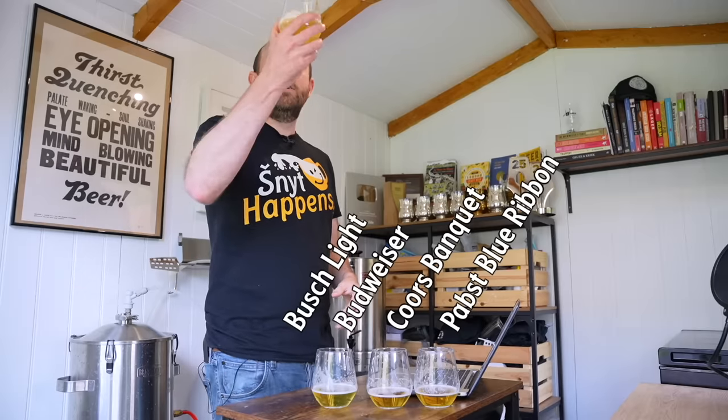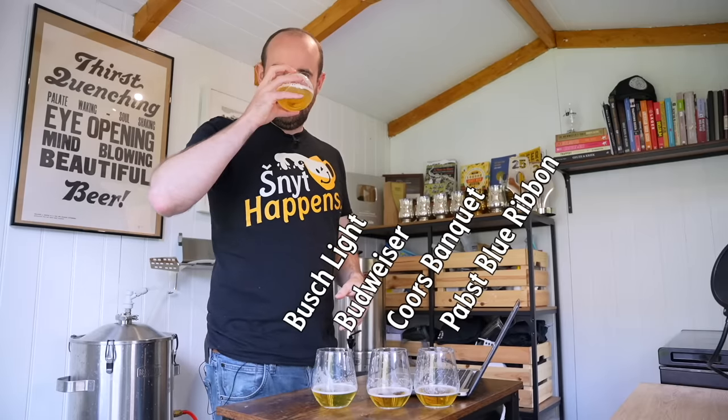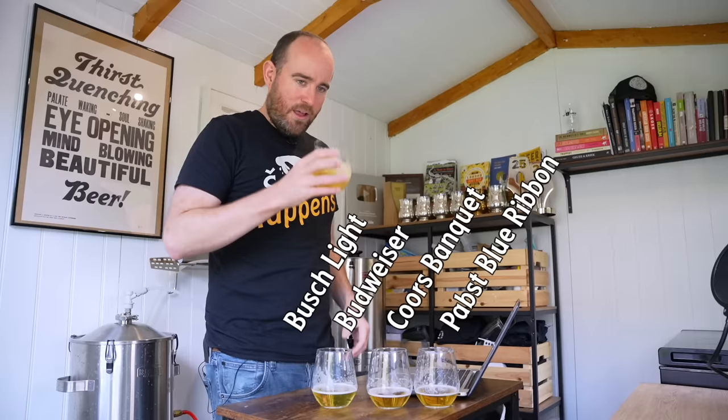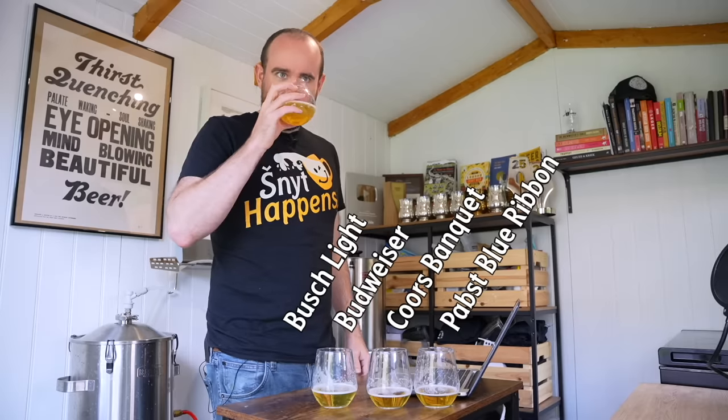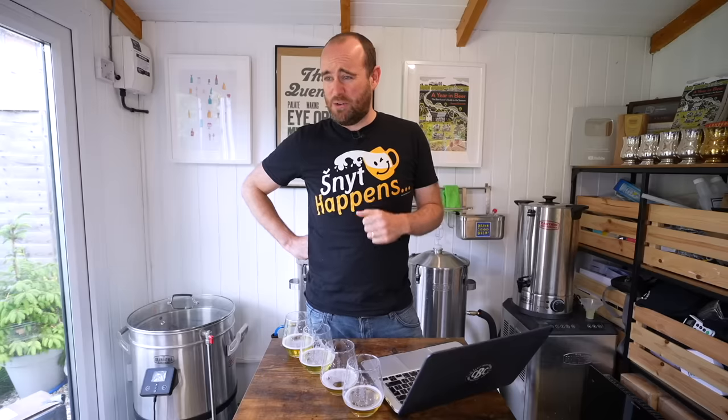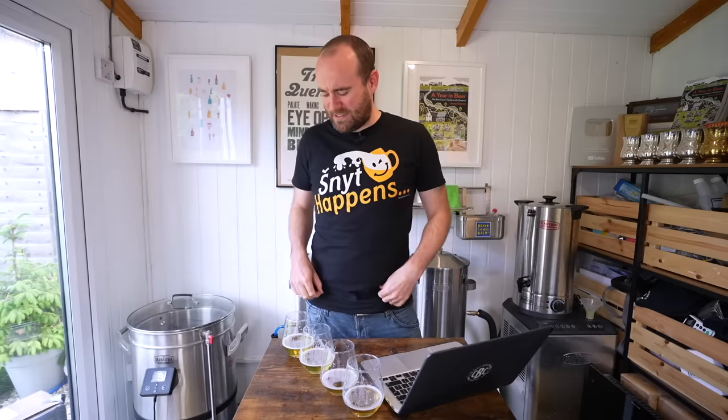And number 4. Looks the same. Wow, smells caramelised. Smells like caramelised banana. Very cardboardy. That is like chewing on wet cardboard. None of that sweetness carries through to the palate.